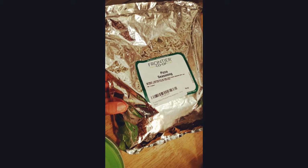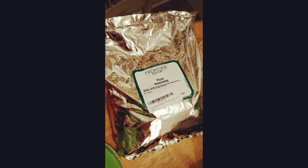Now another thing that I really like doing is buying these seasonings in bulk. I particularly like this Frontier brand. They have a lot of great prices on bulk organic seasoning. I just order this from Amazon, and I particularly recommend their pizza seasoning. It is so good. I mix it into my homemade pizza crust and into jarred tomato sauce to make pizza sauce. And then I also just sprinkle it on top of my pizza before I throw it in the oven. It is so delicious.